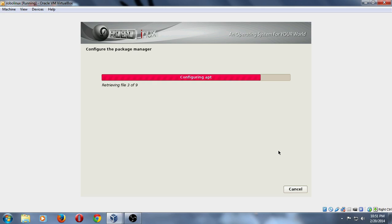I'm running a dual core machine, by the way, in case you're curious. My next one is definitely going to be a quad core. Definitely sometimes feel the need for speed.